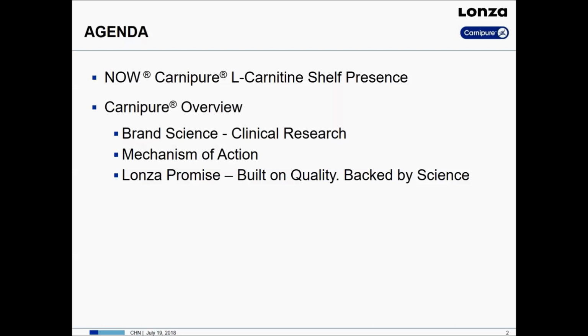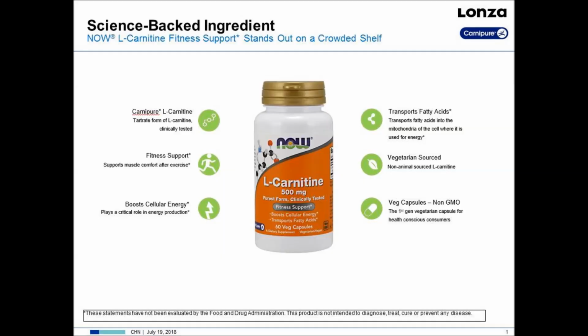So today I'm going to talk about the Carnipure L-Carnitine from Lonza, the brand ingredient, give you an overview around the science and the clinical trials that have been generated to support the benefit and the claims around the Carnipure, describe a little bit the mechanism of action, and end up by presenting Lonza's value proposition.